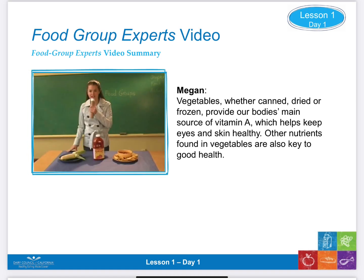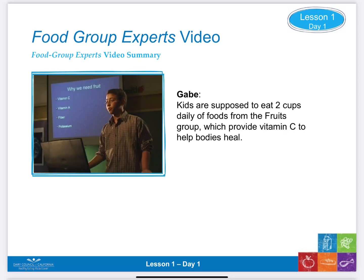Megan did a great presentation on vegetables, whether they're canned, dried, frozen. They give our bodies vitamin A, which helps keep our eyes and our skin healthy. There are many other nutrients found in vegetables and are also a key to good health. Gabe's presentation was about fruit. Kids are supposed to eat 2 cups daily from the foods from the fruit group, which provide vitamin C to help your body heal. You can also see from his presentation that it's also a good source of vitamin A, fiber, and potassium.